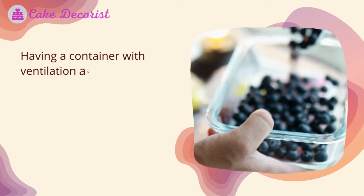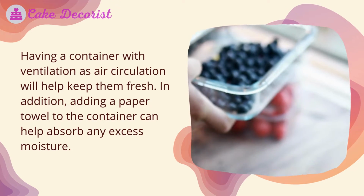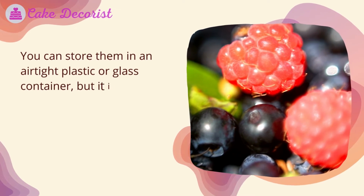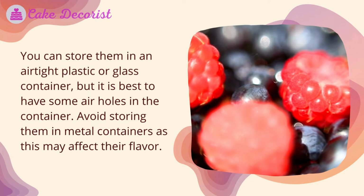Having a container with ventilation, as air circulation will help keep them fresh. In addition, adding a paper towel to the container can help absorb any excess moisture. You can store them in an airtight plastic or glass container, but it is best to have some air holes in the container. Avoid storing them in metal containers as this may affect their flavor.